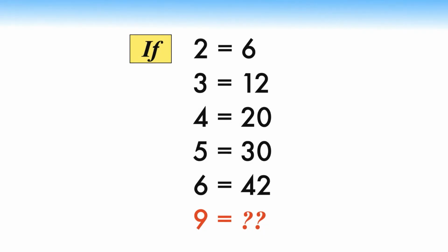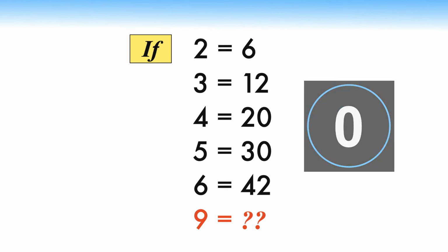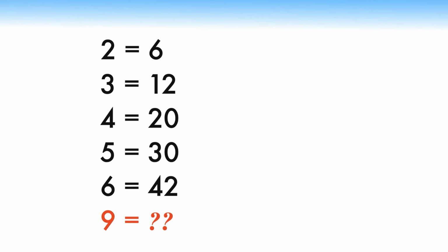If 2 equals 6, 3 equals 12, 4 equals 20, 5 equals 30 and 6 equals 42, what does 9 equal? This question is basically an application of patterns and sequences. These types of questions can be easily solved if one tries to observe the pattern being followed.